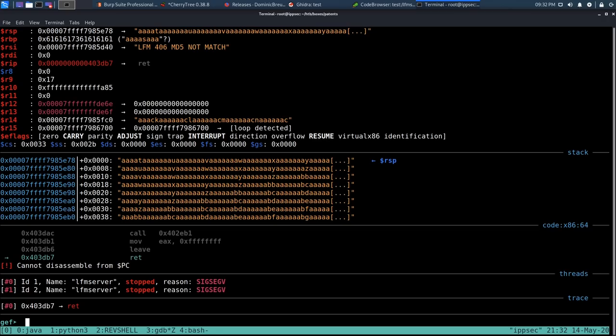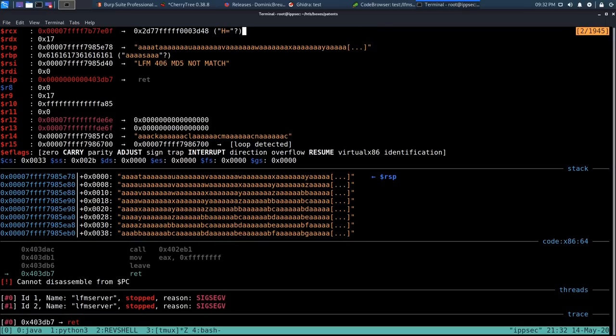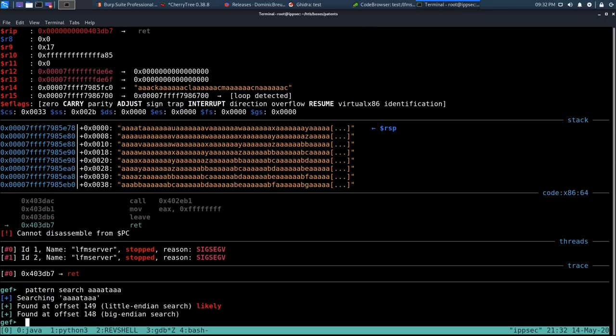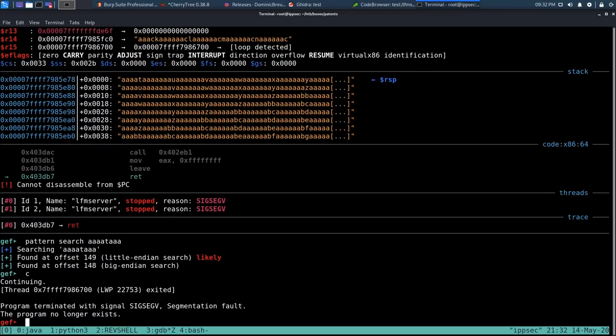Okay, we sent it. And let's see. I think it's RSP we want. 1234, 1234, a memory address. So now we can do pattern search. And at 148 is the offset we want, probably. Maybe 149. I've always found the big endian is what we want, not this, but we can try at 149 first and see if we're off by one. That'd be a good thing to do.